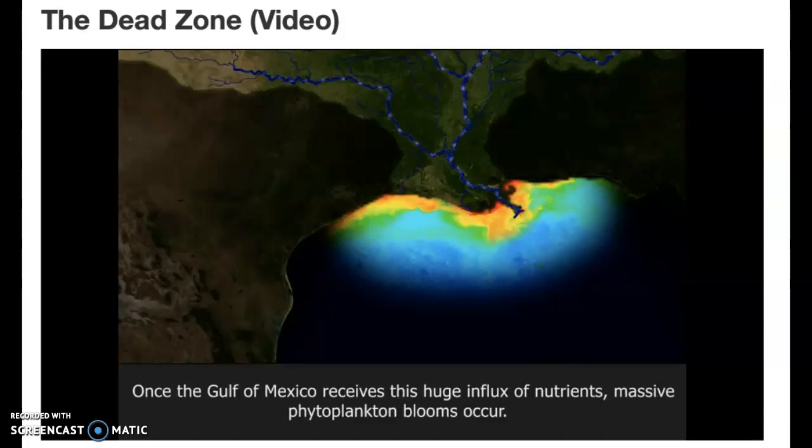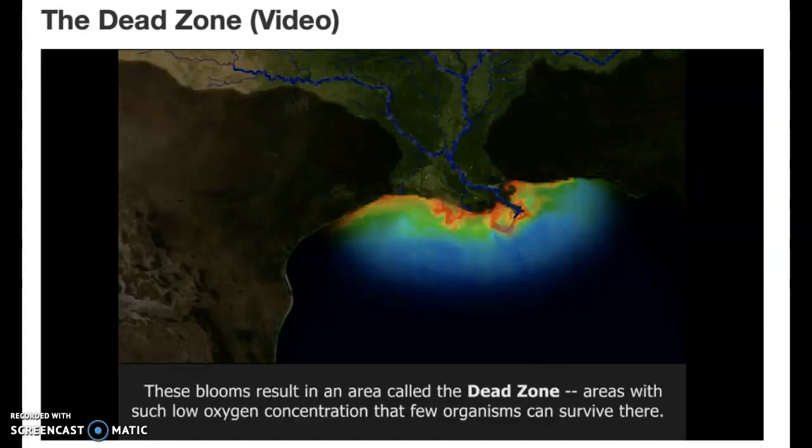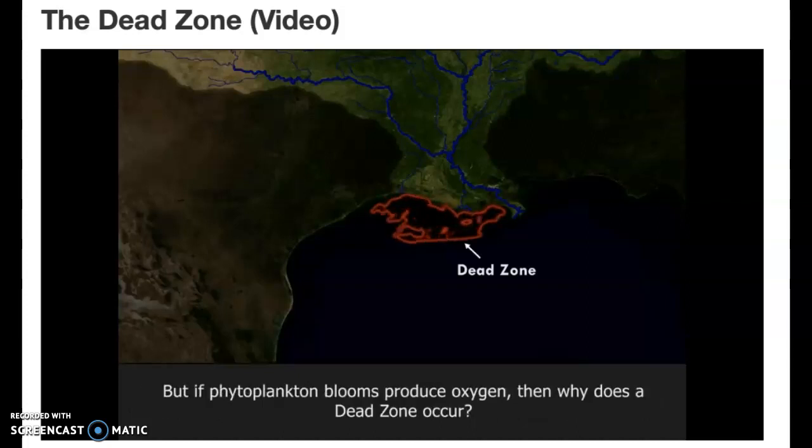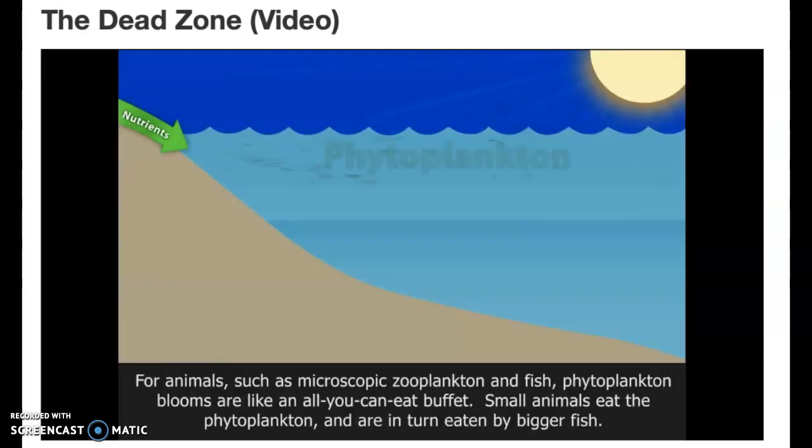Massive phytoplankton bloom. And you go, oh, that's awesome. More phytoplankton, more producers, more zooplankton, more fish, more little fish. But the problem is red tide. But then also, when all those things die, decomposition sucks out oxygen. So this is where it gets important.